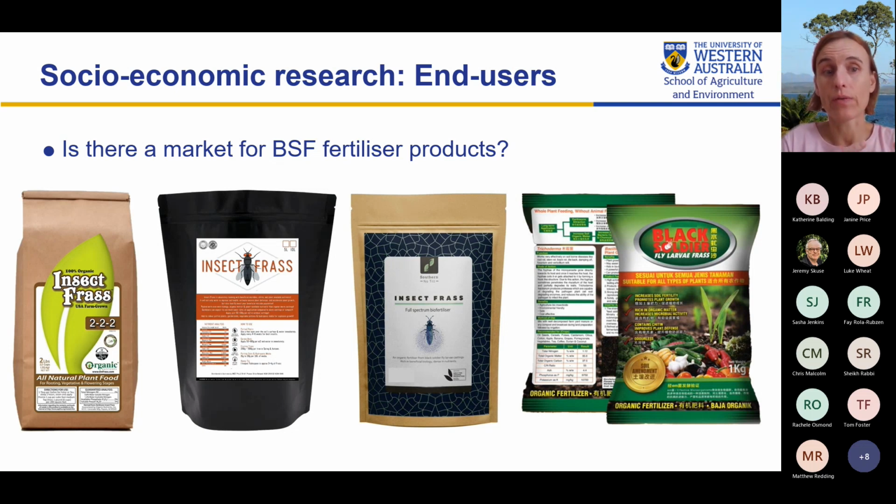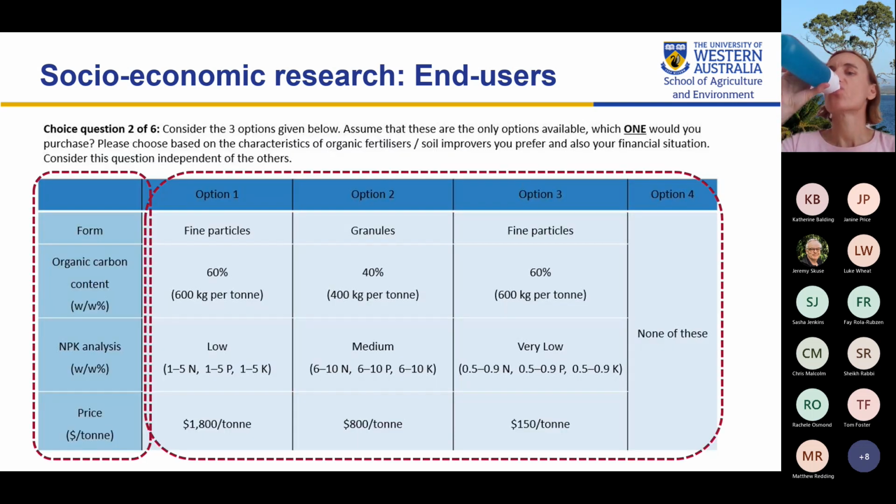Then we also did research on the potential market for these fertilizer products. There are some products in the market already, but they are mostly targeted at consumers, so home gardens, not so much at the wholesale markets, and that is the segment that we looked at. So what we did is we used a survey that we sent to lots and lots of horticulture, dairy farmers, broadacre farmers across the country. And we received about 100 respondents, of which just over 50 actually completed the whole survey.